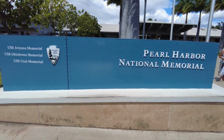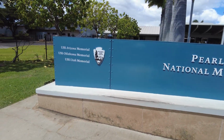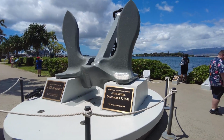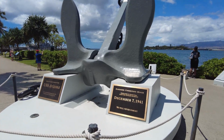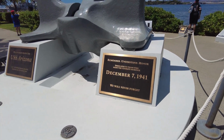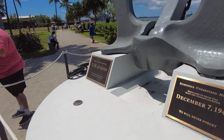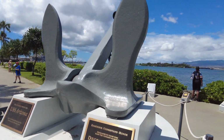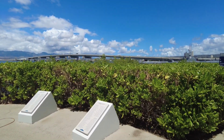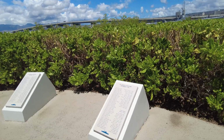The one thing I wanted to do most of all was visit Pearl Harbor. It's always been a dream of mine since I can remember, since high school, always going to the Pearl Harbor Memorial. Right here, you're looking at the anchor from the USS Arizona, a ship that was sunk during the Pearl Harbor attack. And later on, we'll be going by and seeing the memorial for that ship.